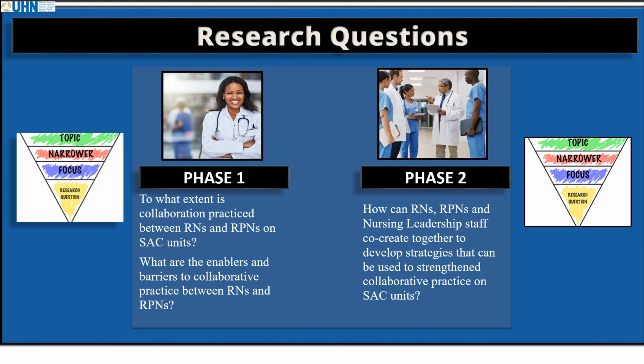Three research questions were coined, two for phase 1 and one for phase 2. Phase 1 looked at examining how collaboration was practiced on SAC units and what were the enablers and restrictive factors, while Phase 2 examined how RNs, RPNs, and nursing leadership staff can co-create together to develop strategies that could be used to strengthen collaborative practice between both groups of nurses on SAC units. The research design used in phase 1 was semi-structured interviews and in phase 2 was semi-structured focus group discussions.